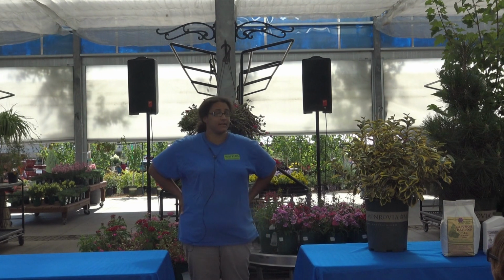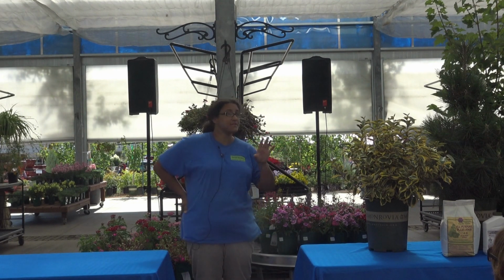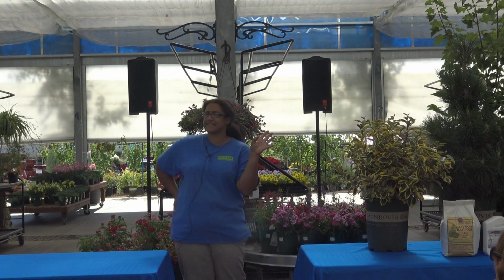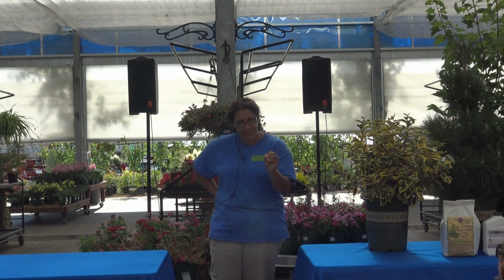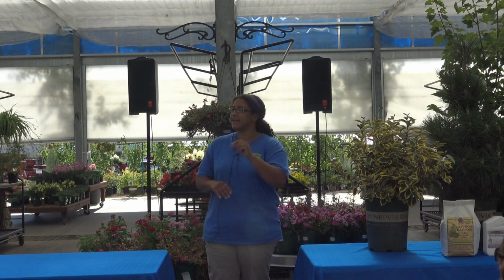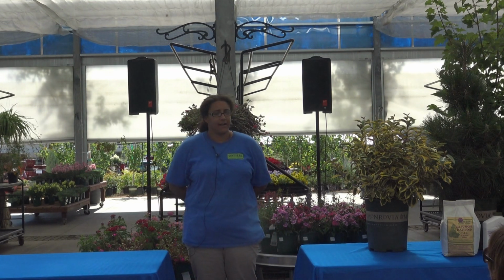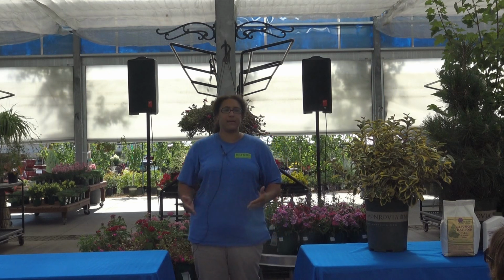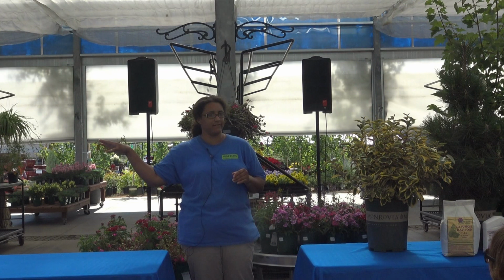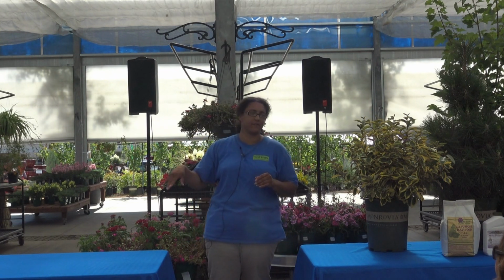Screening against neighbors, wind, dust, unsightly sights, you name it. Screening has actually become one of our very top requests here at the Garden Center. Every single day we have people coming in saying, my neighbor has this ugly shed. I don't want to look at it. Can I put a tree in front of that?